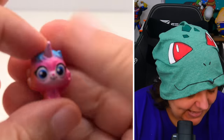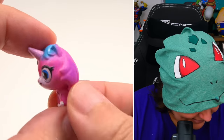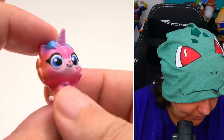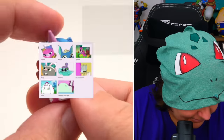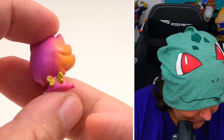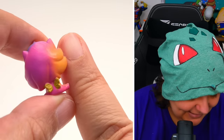And it looks like we have our character. And who are you, little one? This kitty has definitely rainbow unicorn, well, more unicorn type hair. Not sure what this character's name is, but like I said, we're gonna put them on the screen. Look at the little butterfly wings. How cute is that? And just to give you an idea of scale, here's my finger, and here it is next to my finger. These are tiny. These are very, very small.